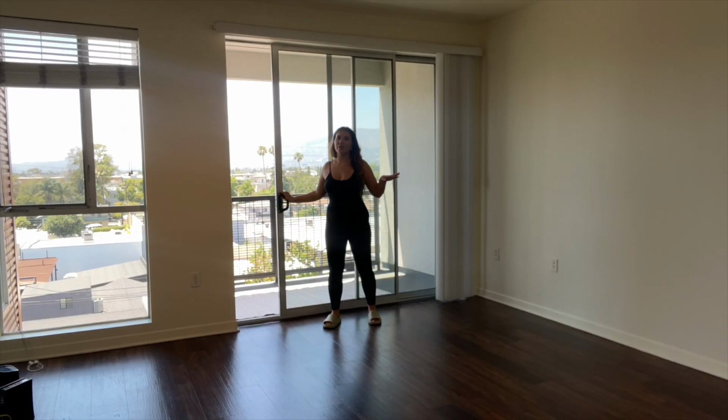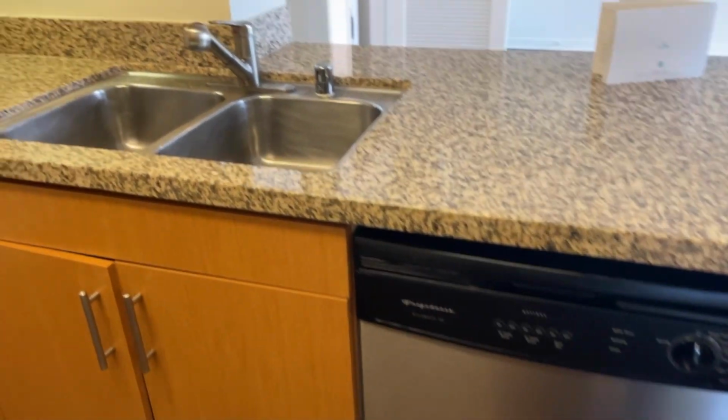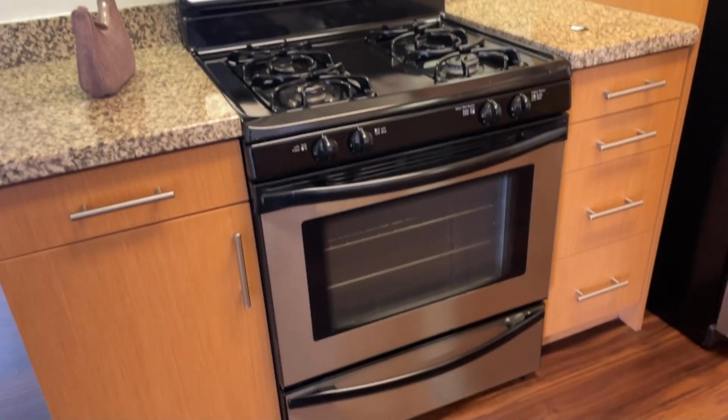So directly off of the living room is the kitchen. One thing I didn't love about the kitchen was the cabinets. They're kind of outdated to me, but it's something I can look past because it's really not the end of the world. This place checks all of the rest of my boxes, so I can definitely look past it.